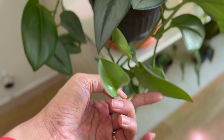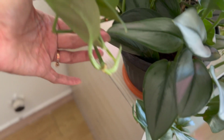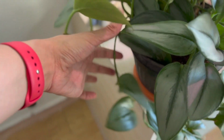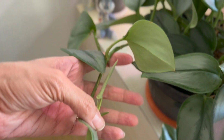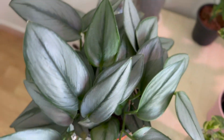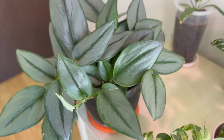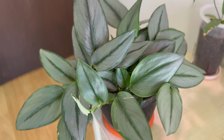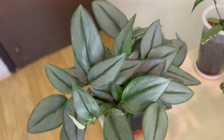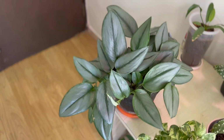All of these leaves were infected with mealies. This entire vine, even this one, this entire vine was infested with mealies, but it's okay right now. There's a new growth here. Just today I have given it a neem oil spray treatment, and that's what I do. I do it very regularly, and I keep an eye out for any mealybugs coming onto the leaves. I really keep a sharp eye on that. So that's my first plant.